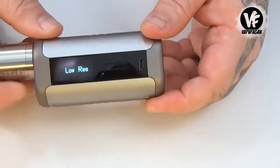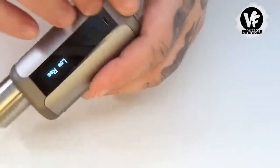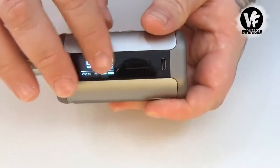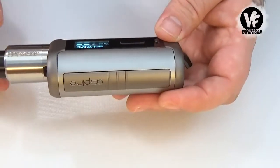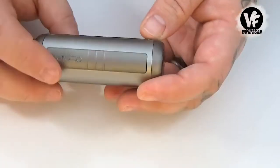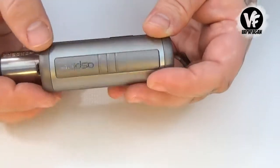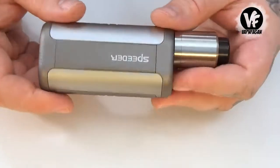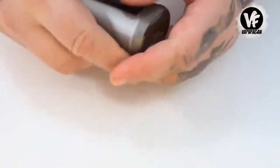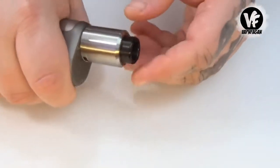It has that auto rotate screen, which I always thought was kind of cool, where you flip it around and you can see the screen rotates. The screen, once again, nice and bright, really easy to read. In wattage mode, I never had any problems with it. The firing switch on the side right here, it's got a nice tight kind of lever style switch. And dual 18650 battery door. The batteries are nice and tight in here. And just something about it, it's small, and it just felt really, really good in the hands.